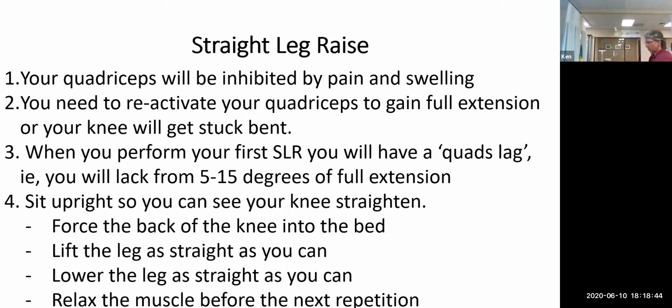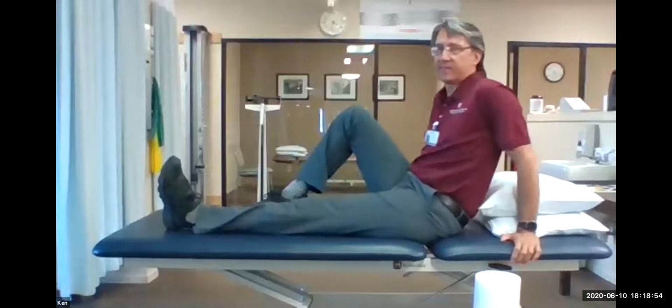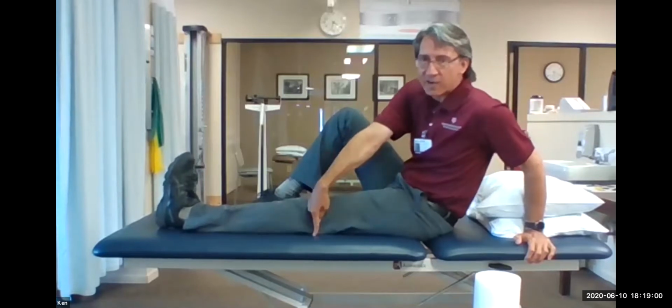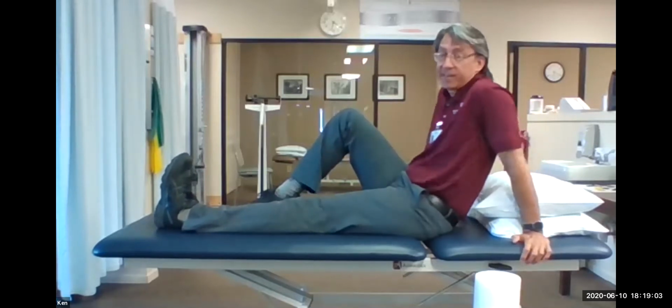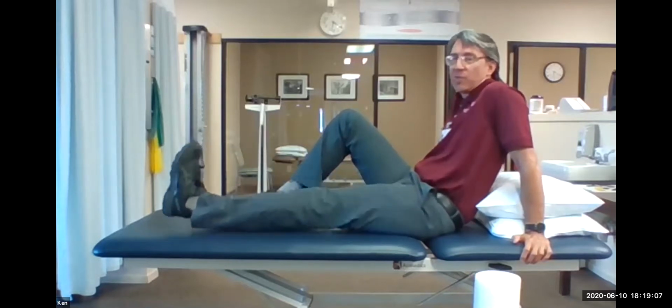So on this one, what you're going to do, this is a tougher one. You bend this knee to protect your back. You're going to squeeze your quadricep, push that knee down into the mat, just like the quad set. Then you lift the whole leg up straight, and then you lower back down.